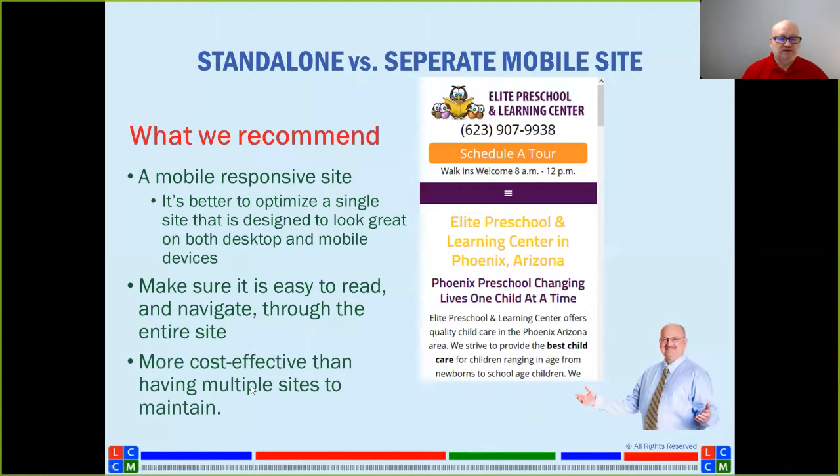And it's more cost effective than having multiple sites to maintain. So if you have what's called a dedicated mobile site, it sounds good, but it's totally separate from your desktop. And so every time you make a change on your desktop, you have to go over and make a change on your dedicated mobile site. Again, 3 years ago, that was a common practice because that was all the technology could do at that time.